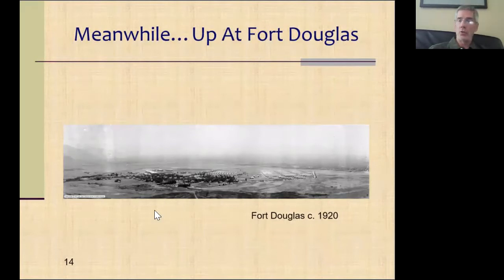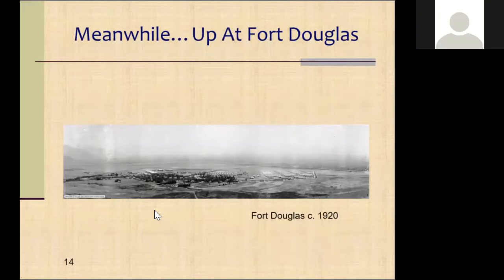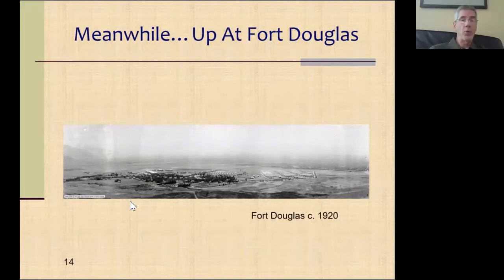I guess I hope you can see. Can you see my cursor? Elizabeth, can you see my cursor? Let me know. Yes, I can. Okay, good. Thank you. I thought maybe I'm pointing and nobody can see what I'm pointing at here.